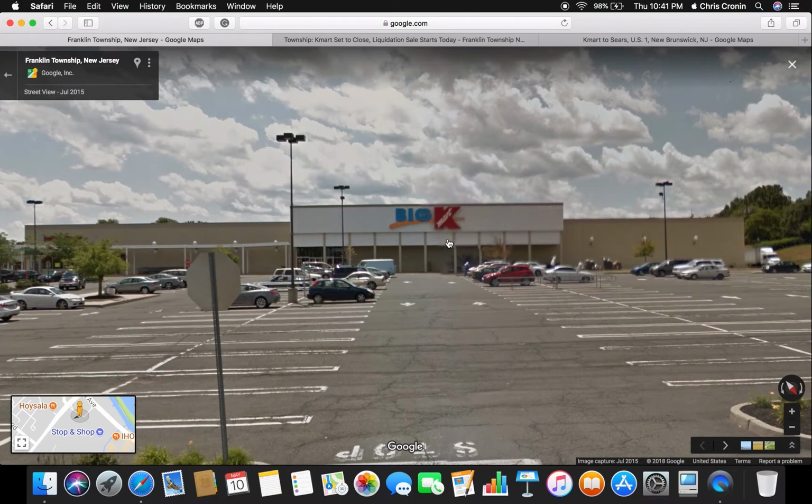However, it's a little bit far from where I am, so I'm most likely not going to be documenting this store. Again, because of the location, and I do not feel like driving all the way down here just to see a one-level Kmart.